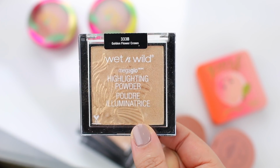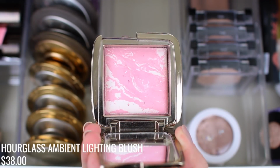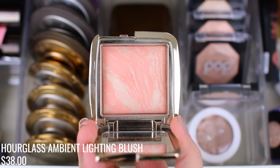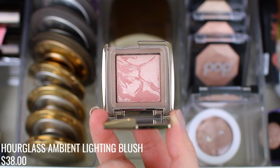Okay, so moving on to my drawer for March. I don't have too many blushes in there right now. I did keep my Hourglass blushes in the drawer because they are my go-tos. They're my favorite. They're so lightweight and natural looking on the skin, so I feel like they're perfect for all year round, but I think I'll really enjoy them during the spring and the summertime.